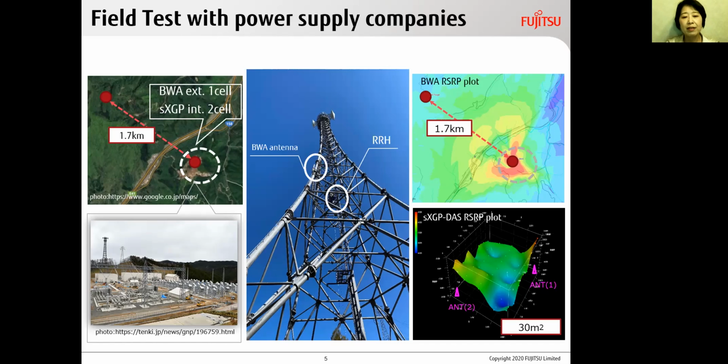The top and bottom figures on the right are visualizations of the RSRP values for BWA and SXGP. SXGP provides good throughput anywhere in a 30 square meter room. The propagation characteristics are close to simulation results.